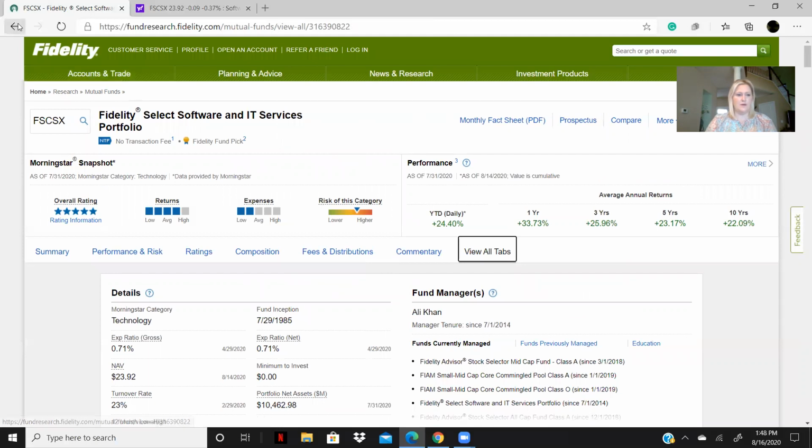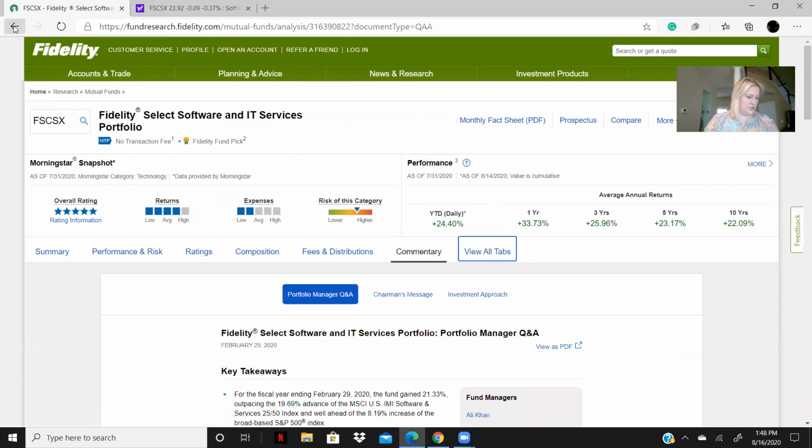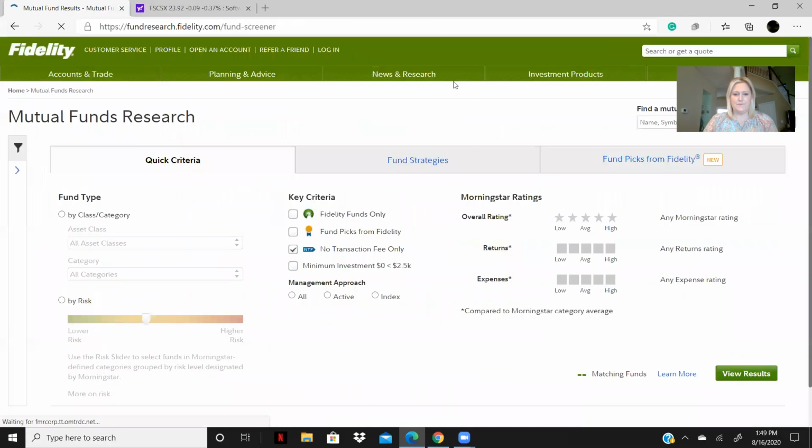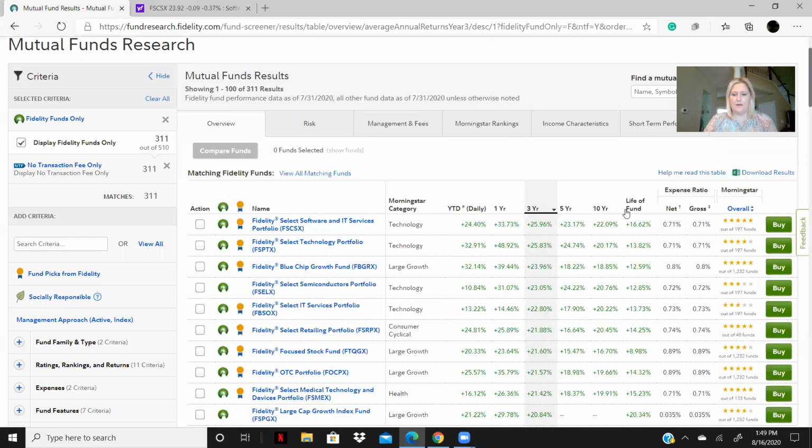Okay. So let me go back to, let's see if I can get back to that first screen here. Okay, well, to make this quicker, I'm just going to go back to mutual funds. Okay. I'm going to sort by my 10-year.